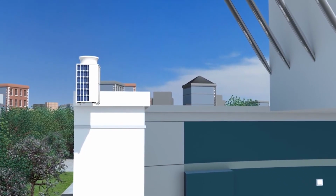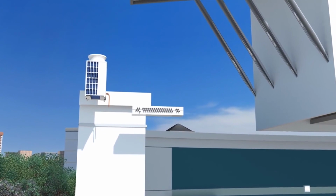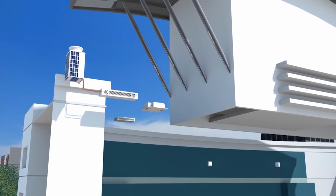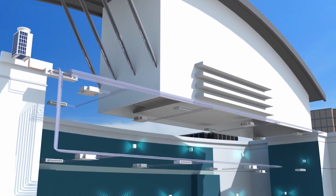VRF technology around the world has been very popular. It's become more popular in the United States over the past 20 years or so. And the reason is the efficiencies are very high, the installations are more simple because you're running refrigerant lines rather than a lot of ductwork in the building, and it actually gives the building owner more space to operate.